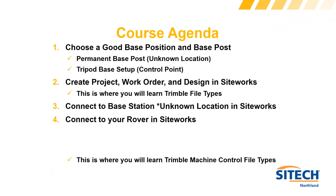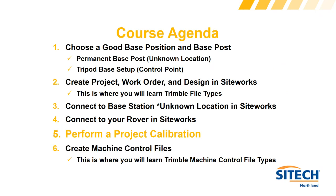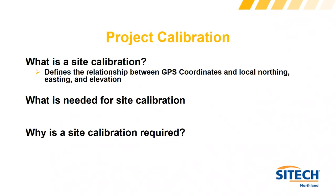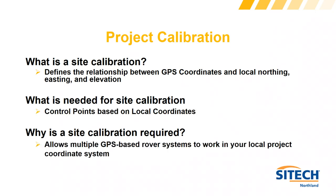So the course agenda, moving on to the next section, which would be performing a project calibration. And then after that, we'll get into machine control files. By the end of this section, you'll be able to successfully calibrate a project using SiteWorks. So with a project calibration, what is a site calibration? Basically, it defines a relationship between the GPS coordinates and the local northing, easting, and elevation values.